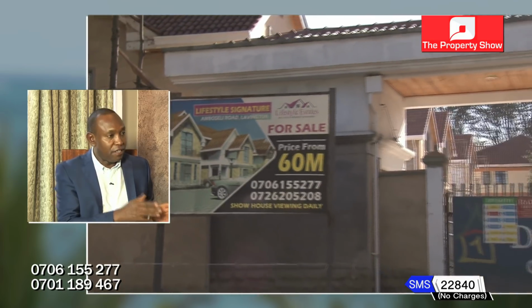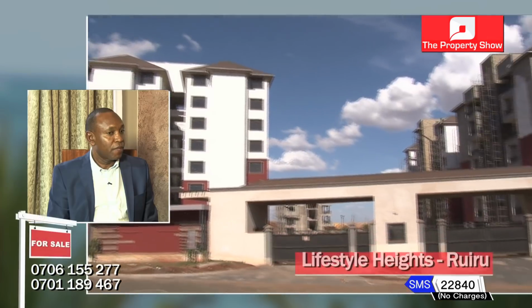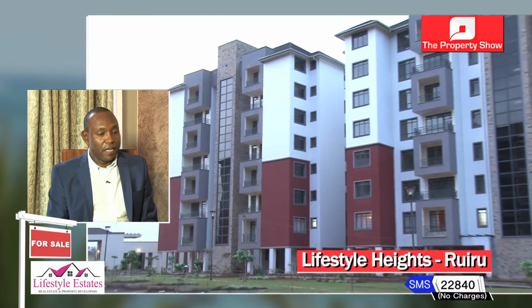And lastly, we are here. We've got a big project. We are developing 472 units in the first 10 acres. Let's talk about Lifestyle Heights. Why should one invest in this project? Well, Lifestyle Heights, we've come with all the learnings we've had from all the projects we've done. We have been able to structure something that is very good for the family. This is a place for the family.